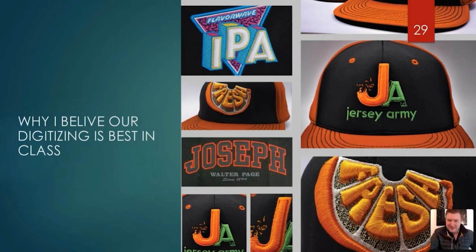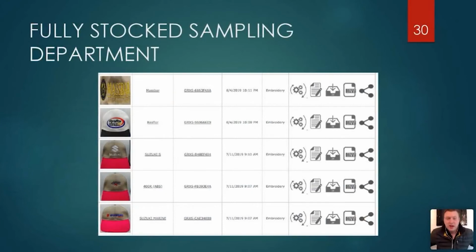I also wanted to show you, we have a fully stocked, we don't have this on the sign side, we don't have this on the screen printing side, but on the digitizing side, we actually have a fully stocked sampling department, meaning that when you place an order through ReeceArt Services, we actually sew it out on a physical garment, whether that be a flat, a cap, or a knit, and then provide you not only the DST file, but also a picture of the sew out, which really helps in terms of pre-sale stuff, meaning that the customer wants to see what it's going to look like prior to placing the order.